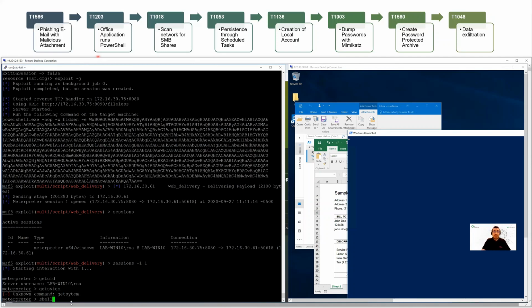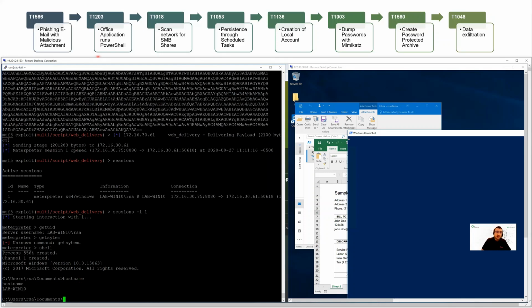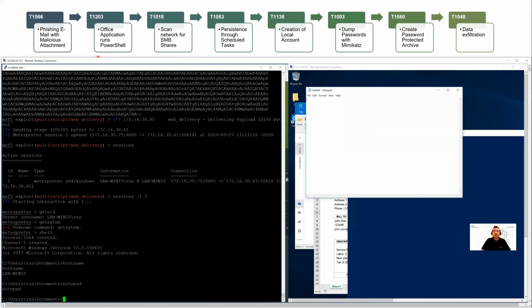I'll just get shell access, just to show you some examples. So right now, I have shell access to the victim's machine, and technically, I have access to his machine. So for example, if I just check the hostname, this is the hostname of the user. I can execute specific tools. So if I open Notepad, we can see on the right side that Notepad was executed.